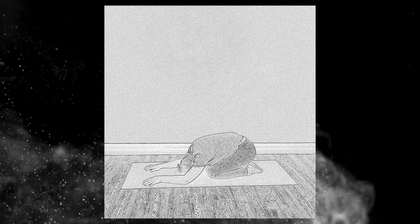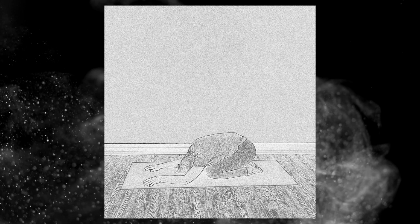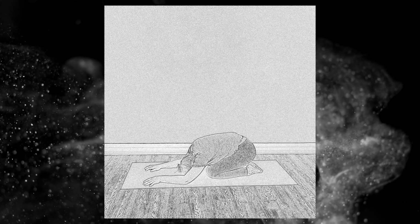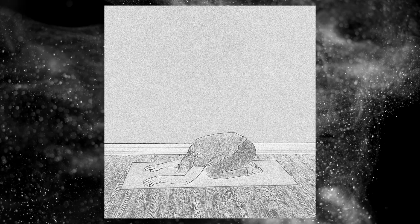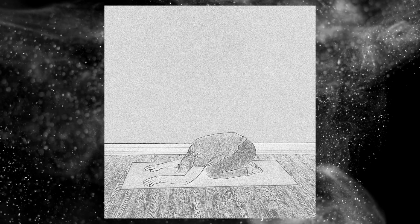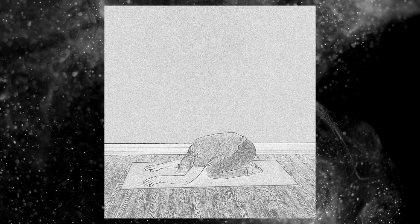Bring a little bit of motion into our bodies, maybe reaching the arms forward, balling the fists, rotating through the wrists, even rotating through the forearms, maybe moving the head from side to side ever so slightly. We're going to finish this practice up.